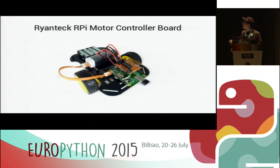This one is by a young lad actually. He was about 17 when he created this, called Ryan. He created a little add-on board that just does one thing really well. It's just a little motor controller board, so you can drive motors, so you can use it in robotics.